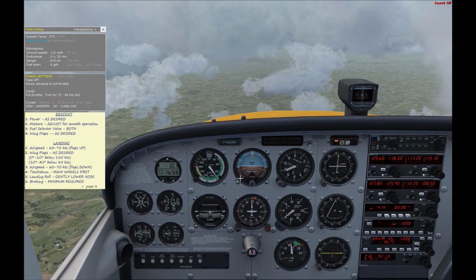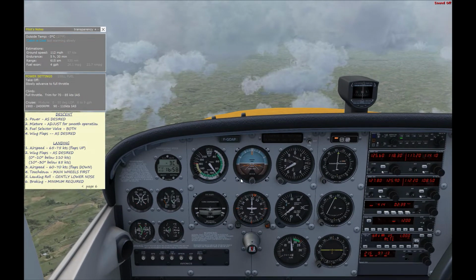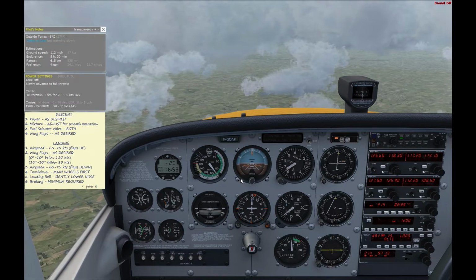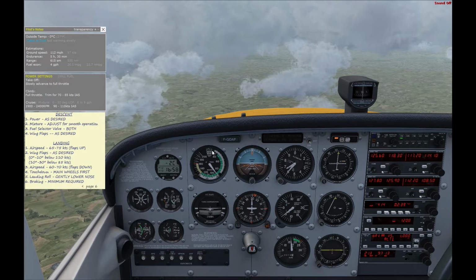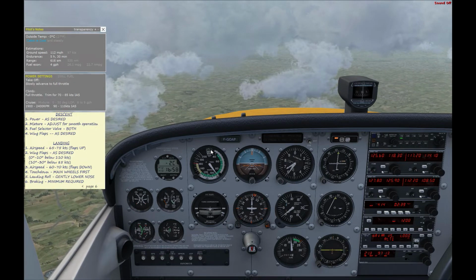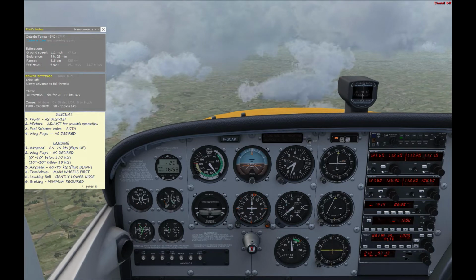So we're descending nicely. And also, once we get down to 1,000 feet, I can also turn the pitot heat off as well, just thinking, because we'll be above freezing and below the clouds, so I can take care of that before landing as well.